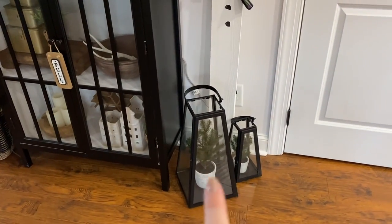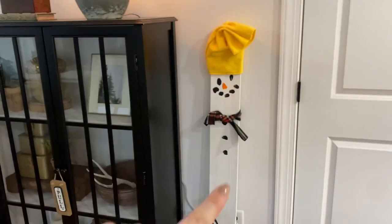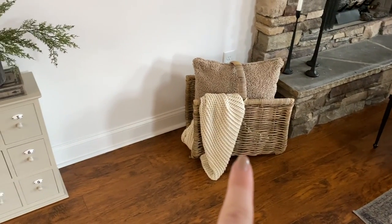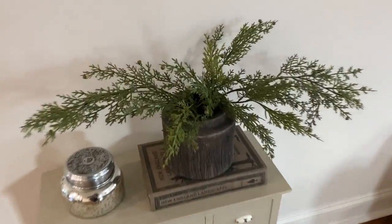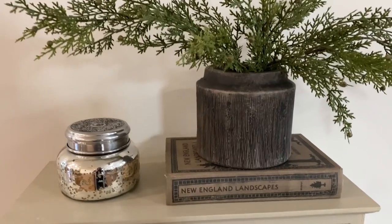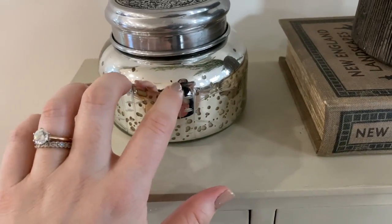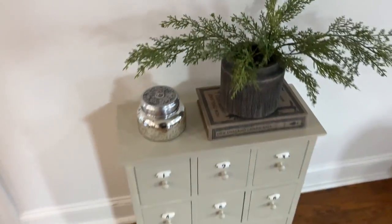These were from Hearth and Hand a couple years ago, and my son made this little snowman. The log holder was from Target, as well as the throw and the pillow. And then this is that Walmart planter I was sharing with you guys. I just grabbed some random stems I had left over. And this is that Anthropologie Capri Blue Volcano. But the awesome thing, when this lights up, you can see through the mercury glass, and it's really, really pretty looking.